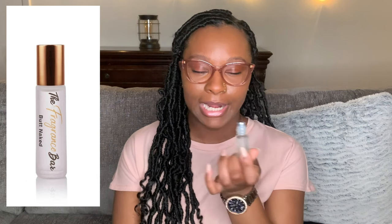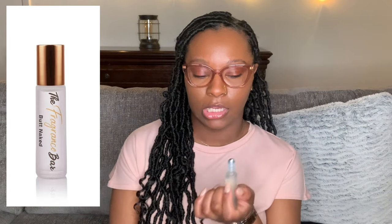Let's see what Butt Naked smells like. Butt Naked is giving me a coconut scent. Like, this is the scent that you want to have on if you're going to the beach, Costa Rica, somewhere tropical. That's the scent that it's giving me. So I'm going to just put it right here.